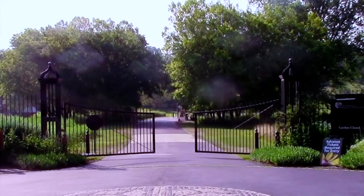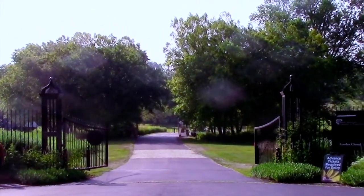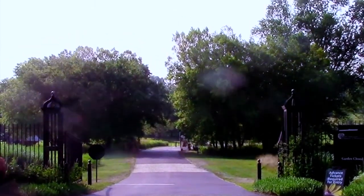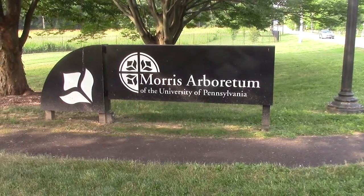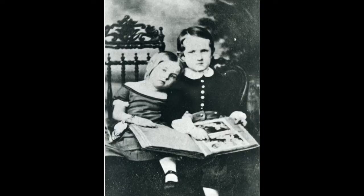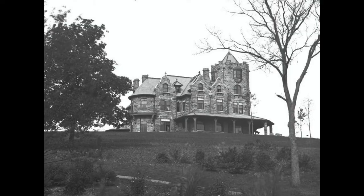The Morris Arboretum of the University of Pennsylvania began as Compton, the private estate of a Quaker brother and sister. John Morris was born in 1847, and Lydia, his younger sister, was born in 1849.